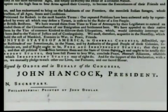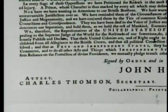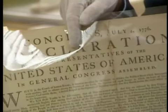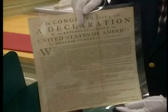And there's one printed sheet. They made about 150 of these Dunlap broadsides, as they're now called. They were printed on paper and had only 2 names at the bottom: John Hancock, the president of the Second Continental Congress, and Charles Thompson, its secretary. This Dunlap broadside at the Library of Congress used to belong to George Washington.